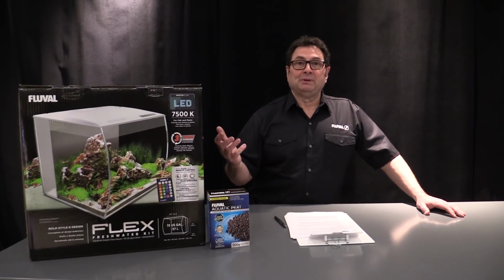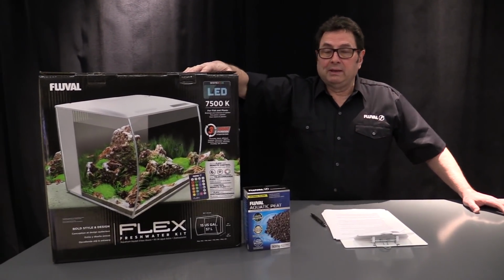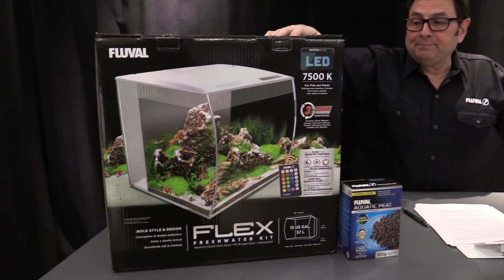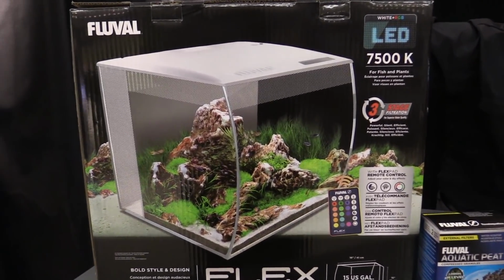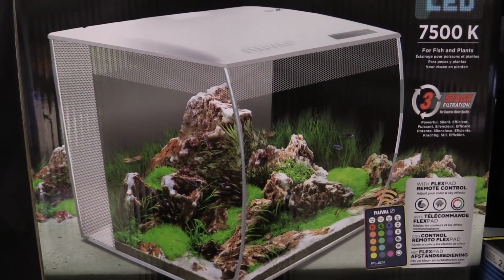15 gallons is a great place to start. We often get asked about the Flex 15 here, which is available both in a white and black trim. A group of 6 to 10 cardinals would be a great center feature for a lovely little tank like this.